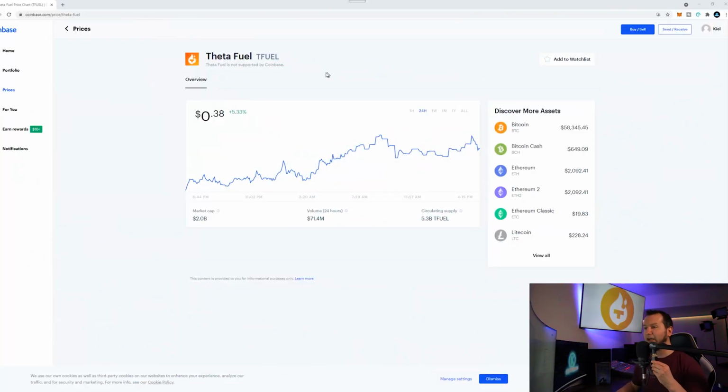In this video, we're going to do some price analysis on Tfuel. Let's get it. Starting off with a basic line chart here on Coinbase, looking at the 24-hour, we see that this line chart is just pretty much marching its way to the upside, leaving Tfuel up about 5.33% on the day, at least at the time of recording.